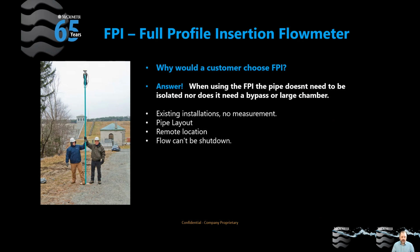So what can you do when you can't shut the flow down? Well, you can install an insertion meter, which means that you don't need to shut the flow off, because we can install under existing pressure on the main and then give you a measurement predominantly within around about 20 minutes of us being able to make the connection on top of the saddle. So that's a very slick, very fast operation, and allows the data and information to come back to you in a very easy way.